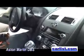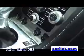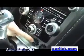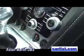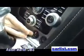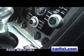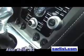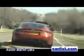The other new sort of way of starting the car, if you like. As many of you will know, and we'll be the first to admit this, the key that we've been using for a while now on V8 and DB9 does the job perfectly well, but it's not something we can be particularly proud of. It's a first for Aston Martin, which I'm holding in my hand. It's what we call our motion control unit.